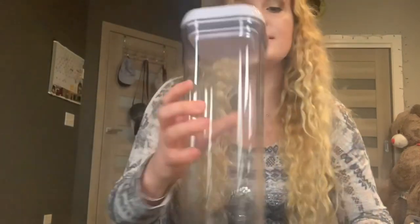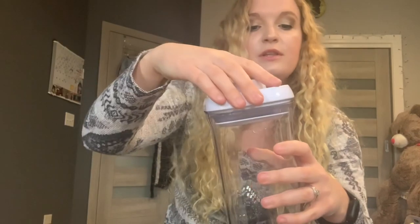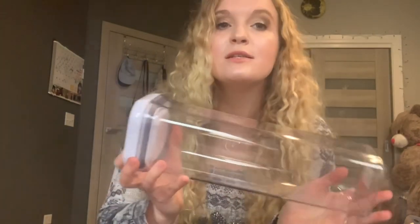Next thing, this is from Goodwill. This was $2.99. And this is one of those sealable containers for pasta or whatever, which I think is cute. I want to get more of these. I think they sell them at Target, so I might get the whole set eventually. I like these because the lid doesn't come off unless you press the button, which unseals it, so it's going to keep everything nice and fresh in here. Good deal for $2.99. I can't wait to put my pasta and stuff in here.